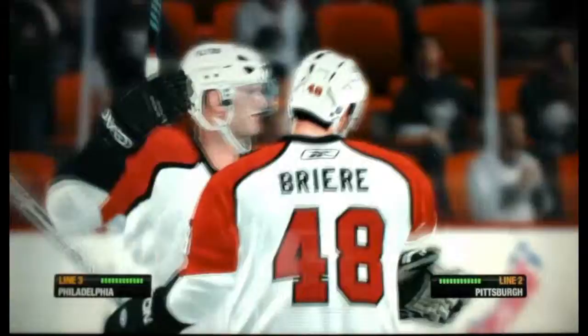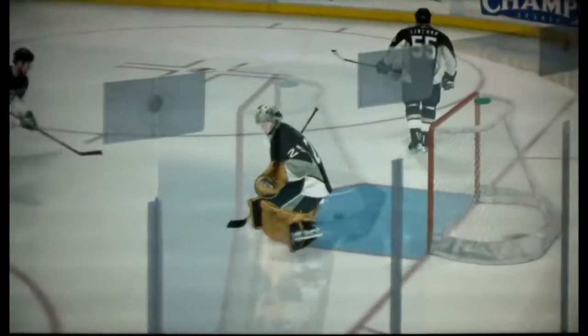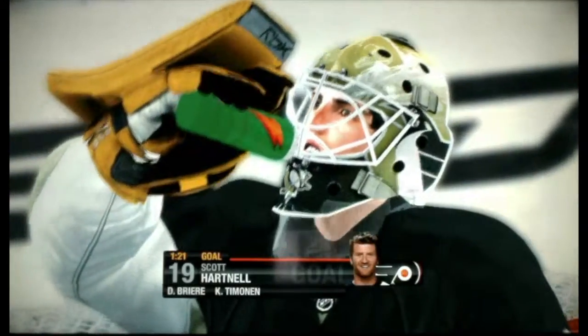Now the Flyers need to keep the Penguins out of the net for the remainder of the period to force overtime, or they have to score one more goal. Scott Hartnell with Briere and Timian on the assist.